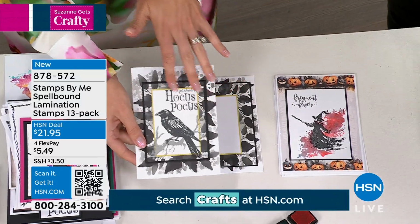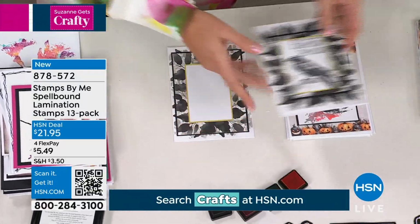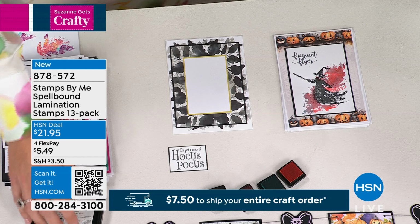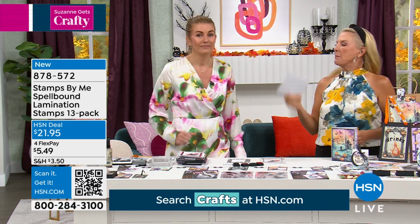The papers work independently on their own, but they work incredibly well with these stamps. So if you're a little bit not scared of colour, but you want to be creative and get the look, the papers are going to give you that shortcut to get that look. Okay, unfortunately we don't have time to actually do the stamp because we ran out of time. But I'm going to have you this.